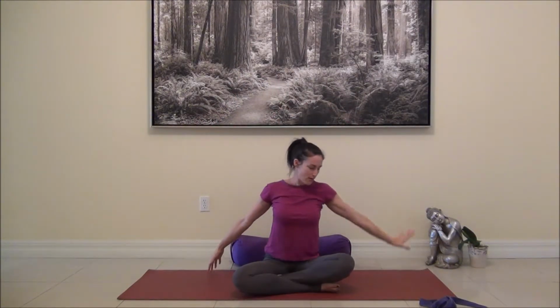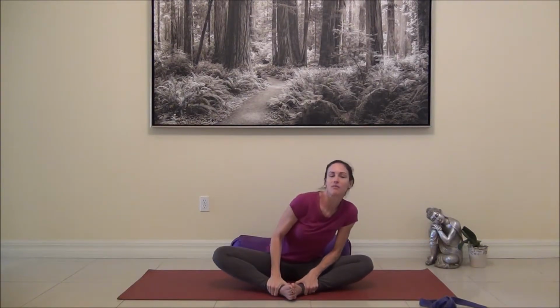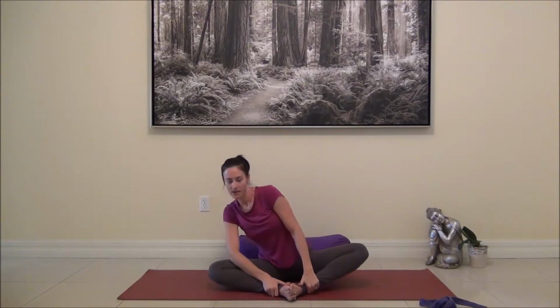Very good. All right, so now we're going to take those arms in front of us. Take those feet right in front of you, Baddha Konasana. Hands come right in front of the ankles, and we are going to pretend like our body is a big stirring spoon and we are mixing a batter, a cookie batter, something nice and thick that you really have to work through. So you're going to come over to the side, and as you come forward, lead with your chin and your chest, and then come over to the other side.